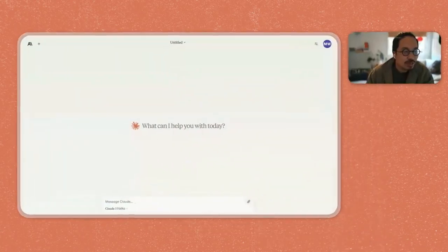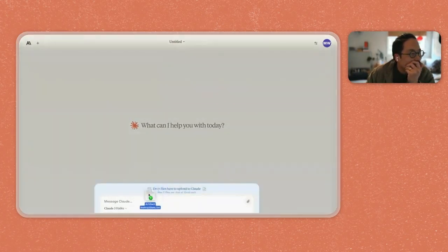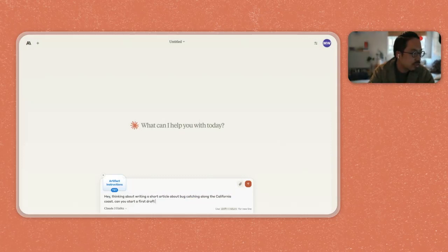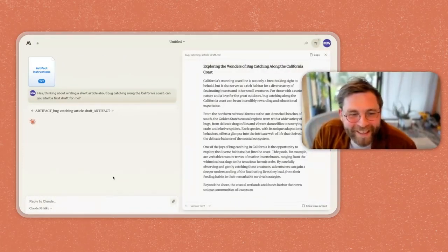It just kept replaying over and over again in my head. I haven't really done this demo yet, so we'll see how it goes. I wrote this instruction set. Can you start the first draft for me? Holy shit.